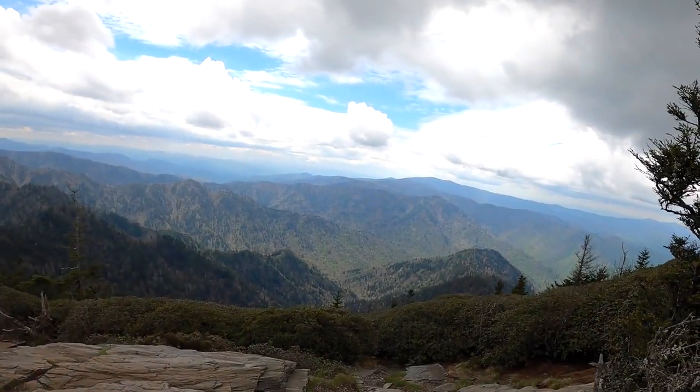It took me an hour to get to Alum Cave, 2 more hours to get to Mount LeConte Lodge. It is kind of chilly up here, so I am gonna head down as soon as I can pull myself away from this. So pretty. So pretty.